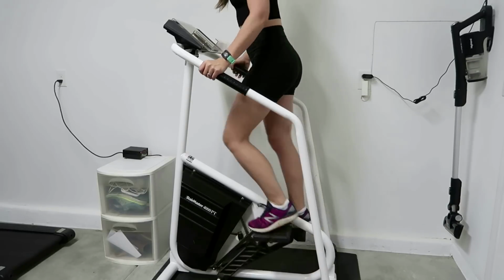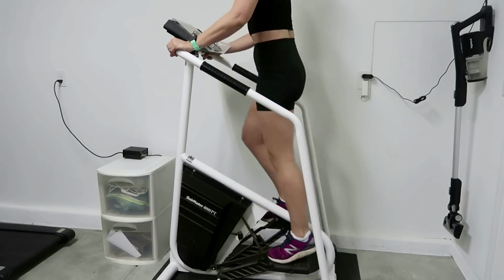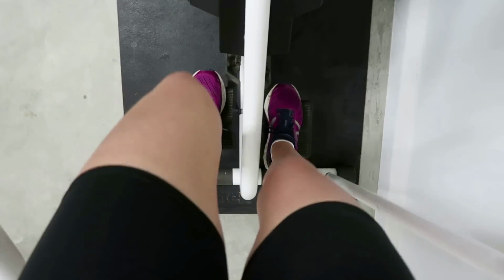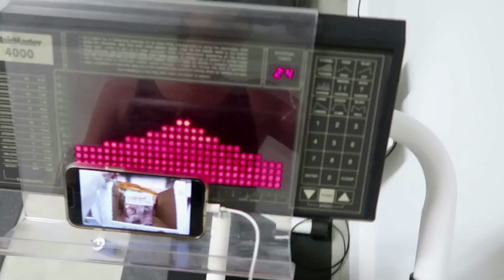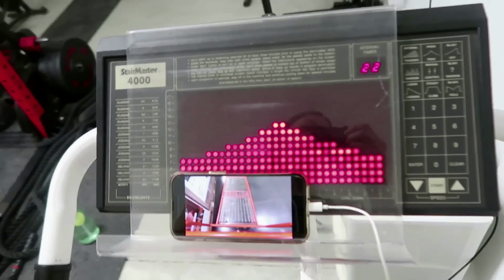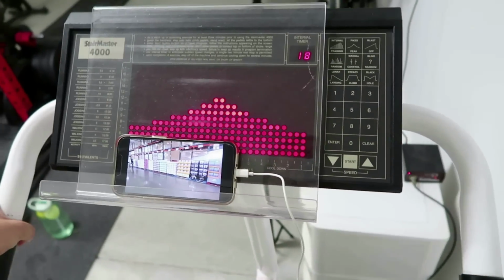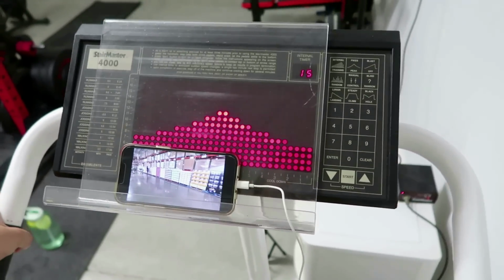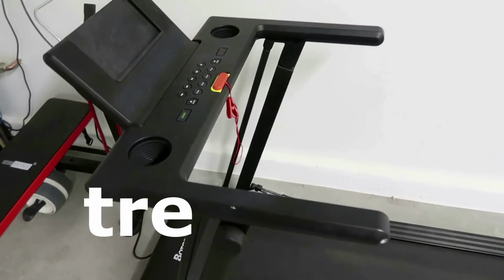I have this Stairmaster 4000, which is almost as old as I am, but literally looks almost brand new. It's incredible. If you've never used one of these, it's a very old school 80s and 90s, almost like a bodybuilding piece of equipment. That's what makes me think of it because I used to go to a gym back when I competed that had a ton of these and all the bodybuilders would use them. It has a very nostalgic part of my soul.